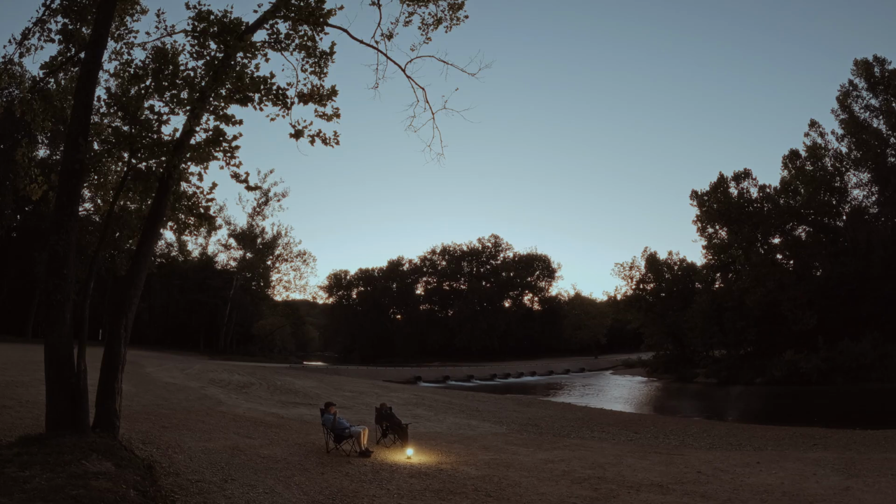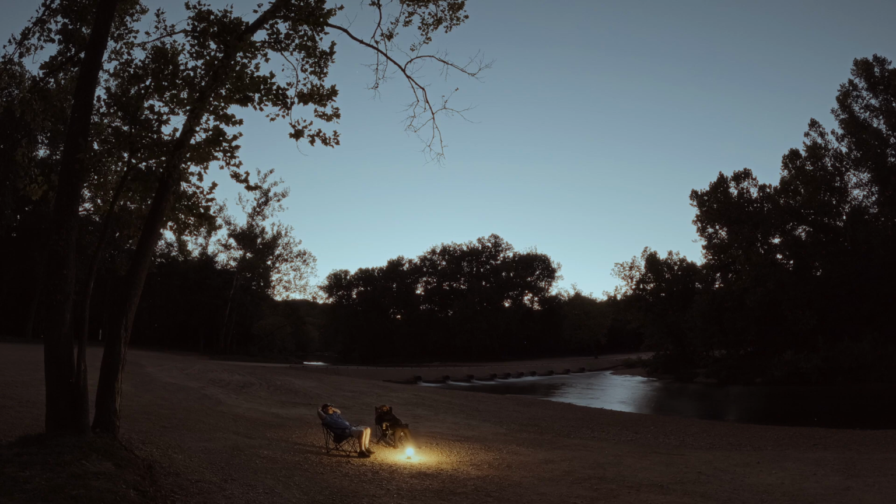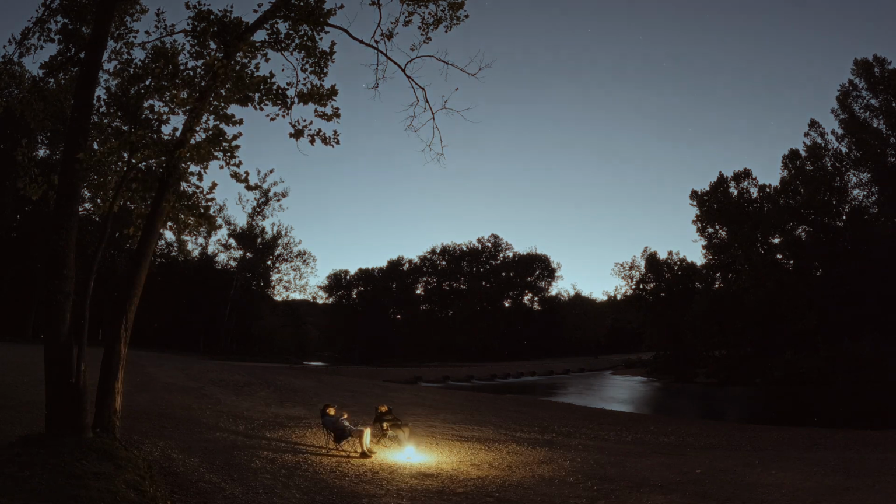Our goal was to capture a night full of stars. However, with the temperature descending and not enough warm clothing, we made the decision to leave early.